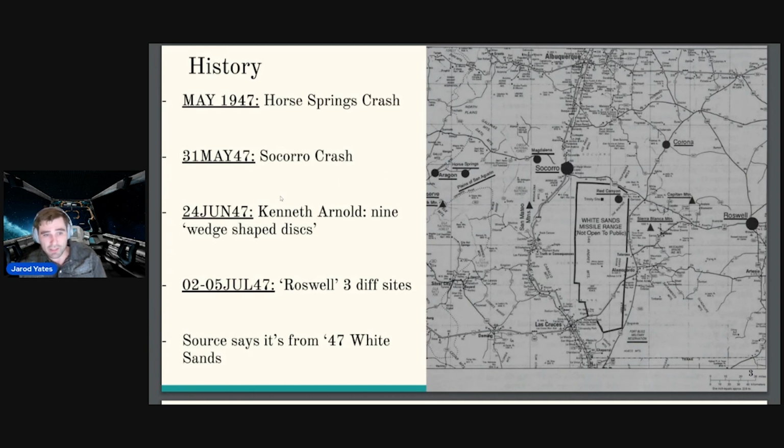Then we get to mid to late June, when Kenneth Arnold, near Mount Rainier, sees nine, quote, wedge-shaped discs. Then over at Roswell, that apparently was not a single event. It was over the course of a couple of days, with three different crashes. The crash at the very center dot, by this black rectangle called White Sands Missile Range, is the spot where we think this sample came from. But there was also a crash up in Corona and a crash over in Roswell, all within those couple of days.